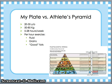There's also MyPlate, which is the foundation of what we'll be using in this course, but there's something called an athlete's pyramid developed by the Swiss. And it wasn't meant to replace the MyPlate guidelines, it just offers a little additional information for populations in which it was validated. That's important, in which it was validated. Notice it's a pretty narrow age range, 20 to 35-year-olds, 50 to 85 kilograms, who are exercising pretty aggressively 5 to 28 hours per week. So for people that do fit that particular classification, if you look on the right of this, and I'm not going to expand it right now because it's right out of your textbook, per hour of exercise, it gives you some additional guidelines on fluids, grains, and good fats to add to your program.